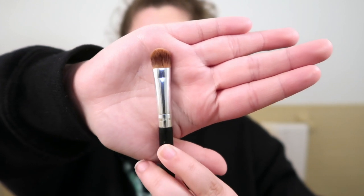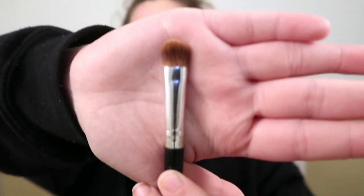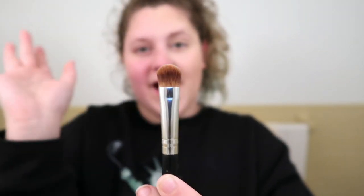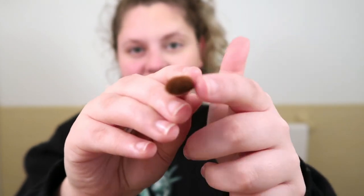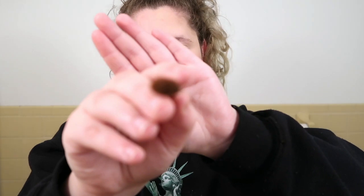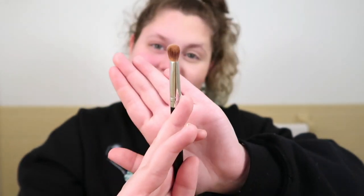And I just want to say all the brushes that I use are from Morphe. They're from the 15 Pro Vegan set, I think. Yeah, I believe so. This brush right here is probably one of my favorite brushes out of the whole set, because it's nice and flat, but it also has that little buff at the end, right here, where you can blend and buff. Ooh. Don't focus on my face. There we go. So yeah, I really like it.